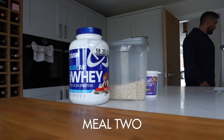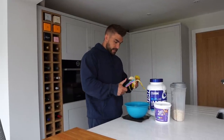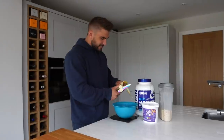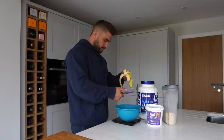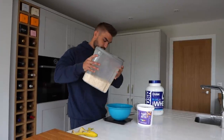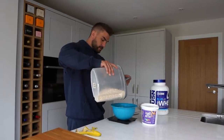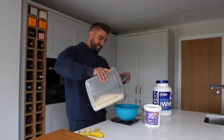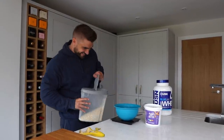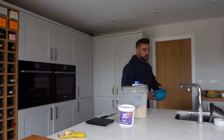Meal two, which is normally my meal one, as we call it, breakfast two, and we're going for a full banana, which I think is around 80 grams. Let's see. 70. We'll do 70 grams of oats as well. Might as well. We're off season, so it doesn't really matter too much. When we're on season, it has to be precise. But we're then going to fill this with water.